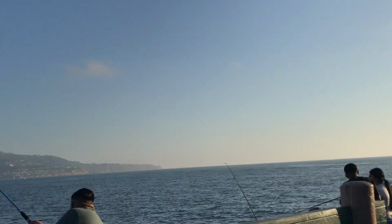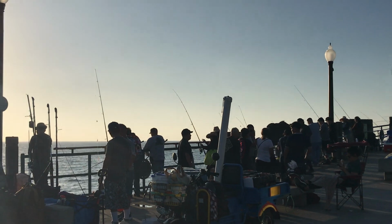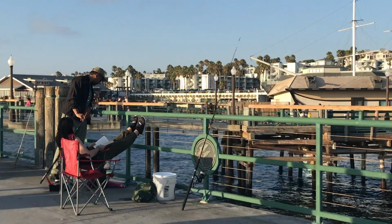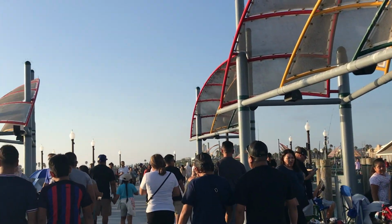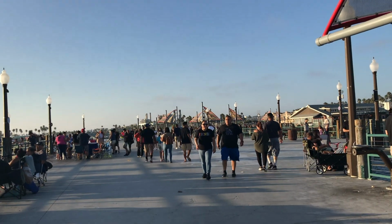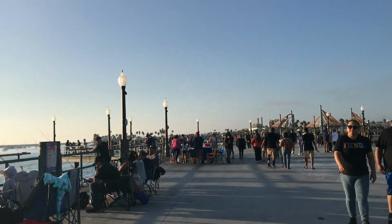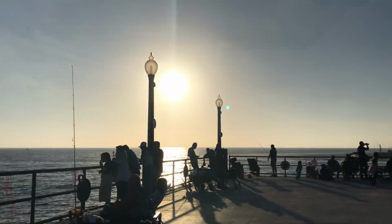So there are no fishing signs all along the pier, but nobody really pays attention to those signs because honestly, so many people are doing it. If they had to enforce it, they'd have to spend hours probably trying to negotiate, and then they have to do that every single time. So they probably just gave up. So that's why nobody pays attention to the signs.